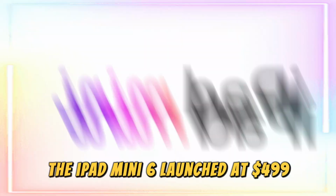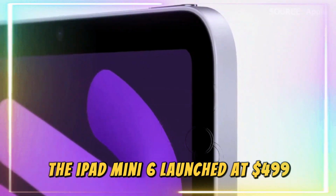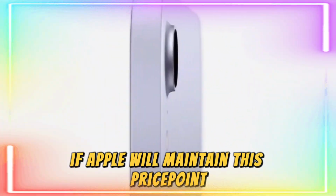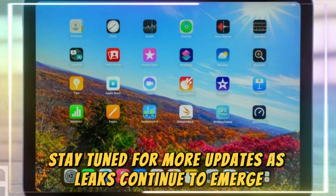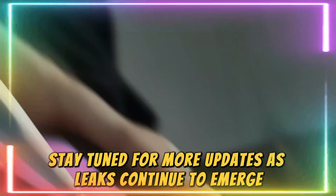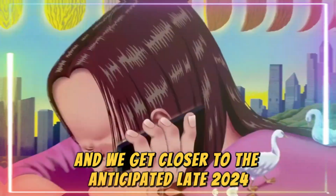The iPad mini 6 launched at $499, and many are wondering if Apple will maintain this price point for the iPad mini 7. Stay tuned for more updates as leaks continue to emerge, and we get closer to the anticipated late 2024 release date.